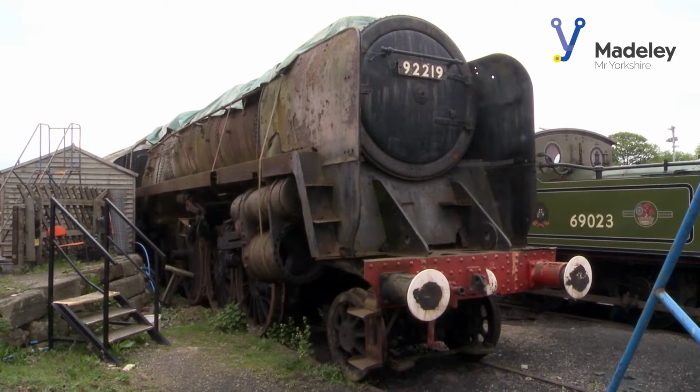Of course it does, but it's just nice today to be with you and in this coach. For me, it's been like a trip down memory lane, and certainly 92219 down there, the 9F. I didn't realise you had that here. That's fantastic. Yeah, it's been here about a year. And its owner is making plans to restore it and acquiring suitable components and so forth. So it looks a bit tatty at the moment, but it's the basis of a very nice locomotive.